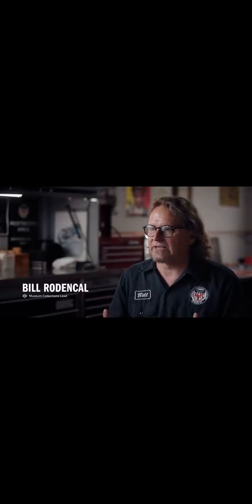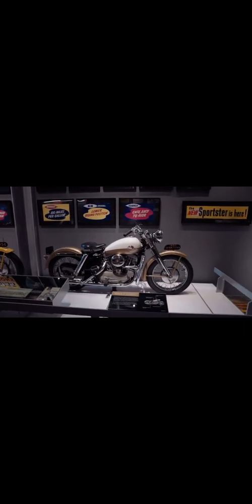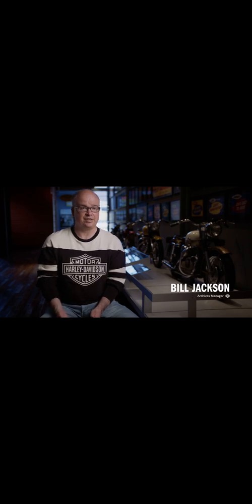When you look at the longevity of Sportster from 1957 to today, it's unmatched and unparalleled in the motorcycling world, that one model has such staying power. And that's what's made it so special. It's staying with the times, it's getting ahead of the times. That's what the Sportster's done down through its history.